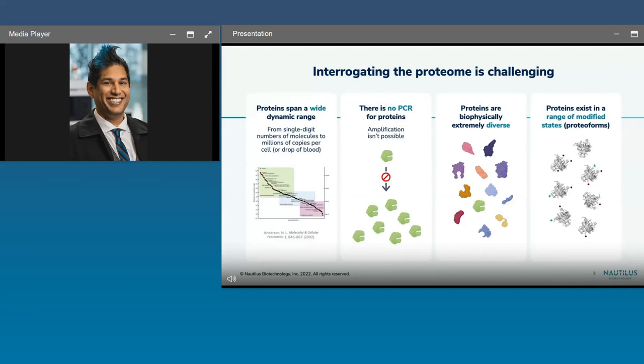Among the other principal challenges is that proteins themselves are biophysically extremely diverse, unlike the genome and transcriptome that are biophysically very similar to each other. Every single protein is its own unique snowflake with a range of charges and hydrophobicities and sizes, making interrogation very difficult. And then compounding that, proteins themselves are modified with a series of glycosylations and phosphorylations, methylations, generating proteoforms such that each individual molecule may have a diversity of proteoforms it inhabits.